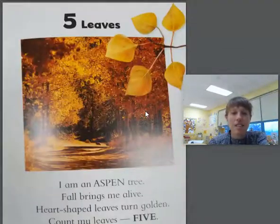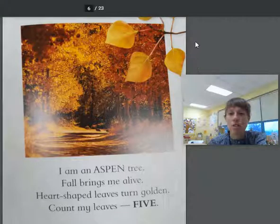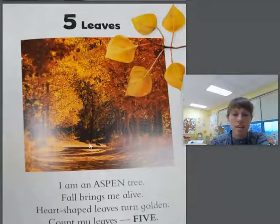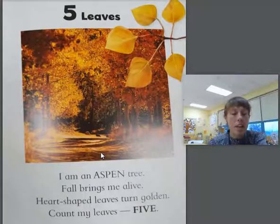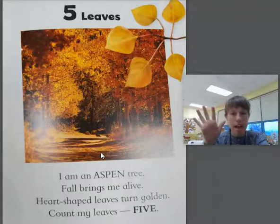Here we go. 5 leaves. I am an aspen tree. Fall brings me alive. Heart-shaped leaves turn golden. Count my leaves. 5. So the leaves are yellow. We have 1, 2, 3, 4, 5 leaves. It's a really pretty path there with all the aspen leaves, the yellow in the fall. What number will come next? We've already done 1, 2, 3, 4, 5. What number will come next?